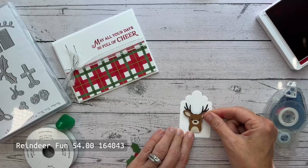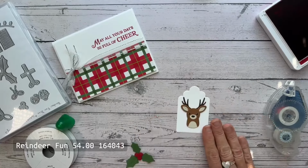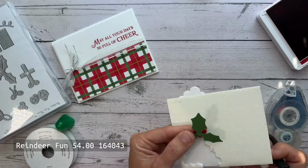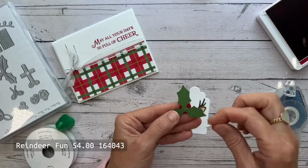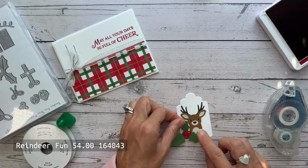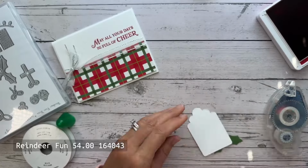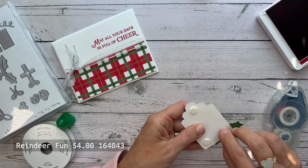So I'm just going to put this down here on our tag. The tag is from Something Fancy. And then I'm going to take this little holly, and I'm going to pull off one of these smaller ones on the side. You guys all trim off your dimensionals on the side. I use a side piece just as much as I use the inside ones. And then that's going to go right down here. Okay. And a couple more. We'll take one, two, three. One, two, three. This is going to go on our card front.